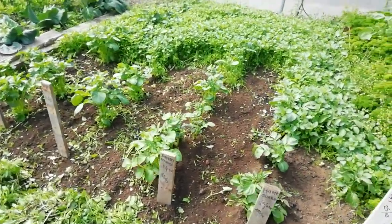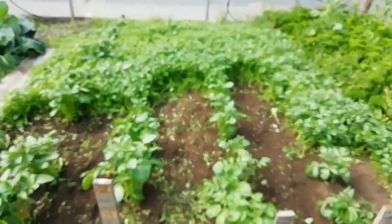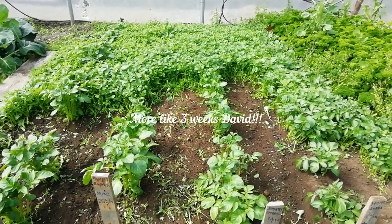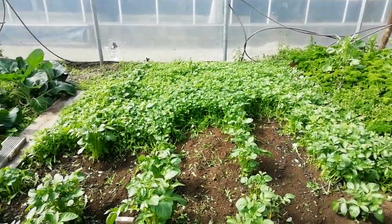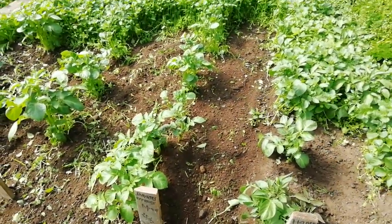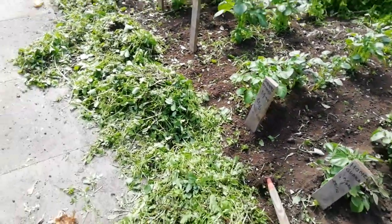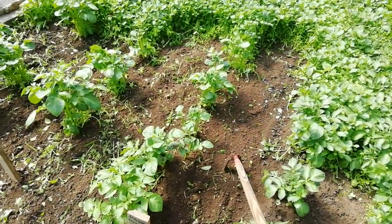So I did tell you I wasn't looking forward to this job of weeding around the potatoes, and as a result I left it for probably a week longer than I should have. And now you can see no difference at the start between the weeds and the potatoes. If you look, I've been working at this for about 20 minutes now. And it's quite easy using this oscillating hoe to pull out the weeds, try and separate them from the soil as much as possible, and to tickle in around the tubers.